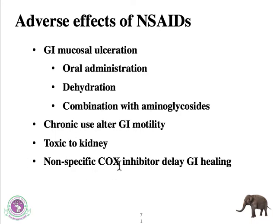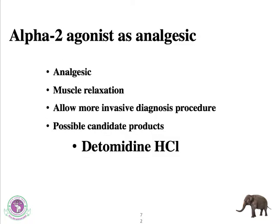And definitely, this is a non-specific cyclooxygenase inhibitor, so it delays GI healing. For the alpha-2 agonists, for analgesic purposes, I know that you don't like xylazine, but you have detomidine, which seems promising, and it might allow you to perform some diagnostic tests and administration of drugs. For example, once you see that you can do stomach tubing, and then do endoscopy, and then administer liquid paraffin, which I think is more suitable for obstruction, but it's totally depending on you.